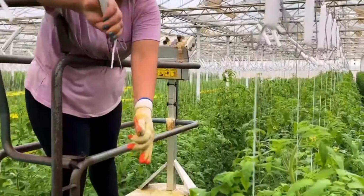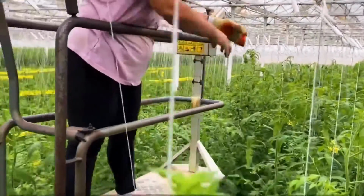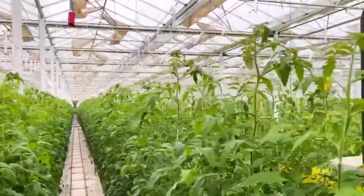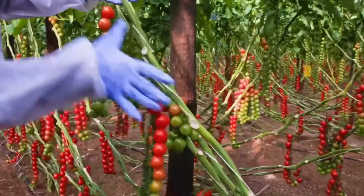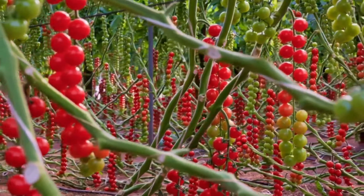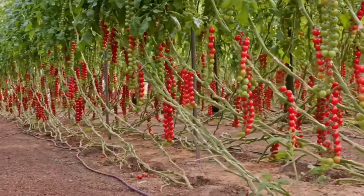They tie the plants to strings, allowing them to grow incredibly tall. Some vines can reach well over 10 meters in height. With everything just right, the plants grow fast, flower abundantly, and produce a stunning amount of fruit. The yields in these greenhouses are simply mind-blowing. Sometimes 10, 20, or even more times higher per square meter than traditional outdoor farming.